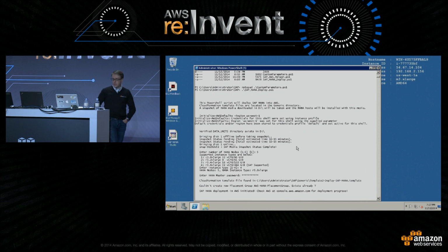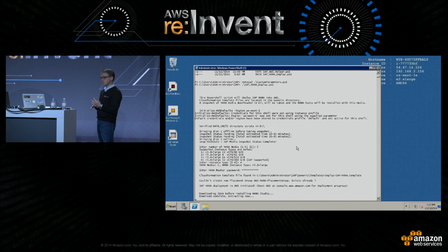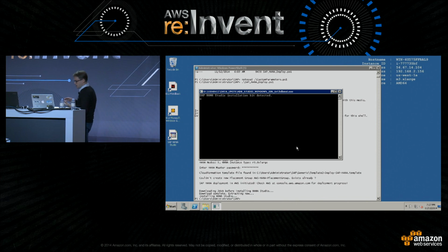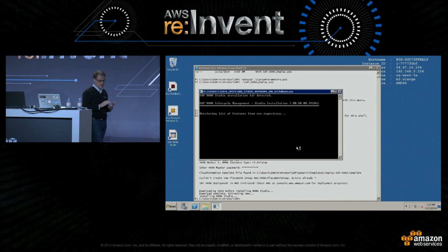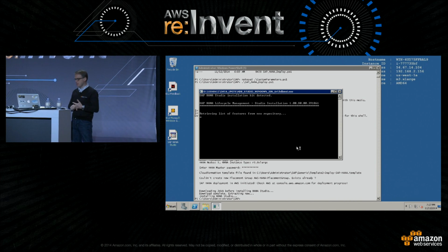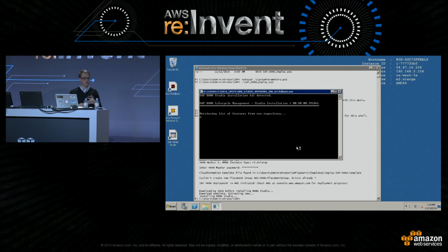You're able to enter a HANA password here. So this is a master password. This will be used for the HANA system database password, the SID ADM OS password for HANA, and as well as the SAP ADM account. We recommend that you change those after the fact. AWS doesn't have access to these passwords. This is all within your control.